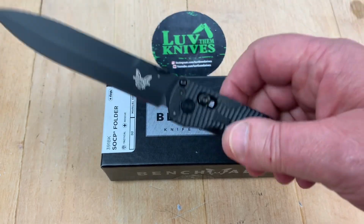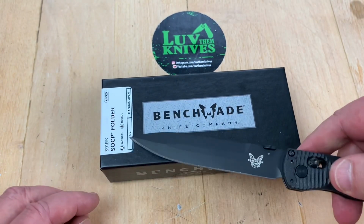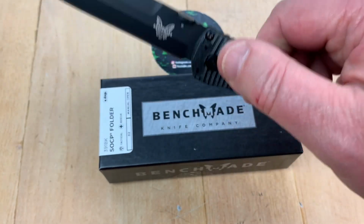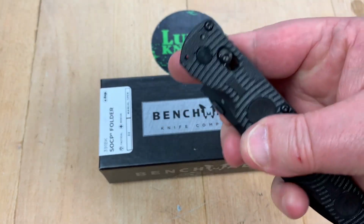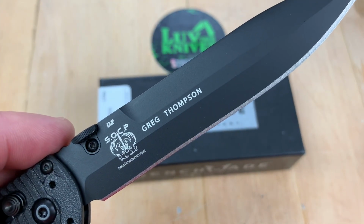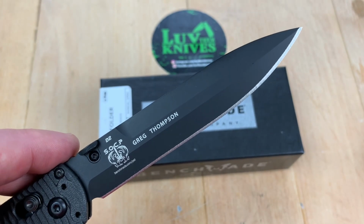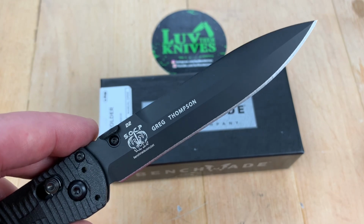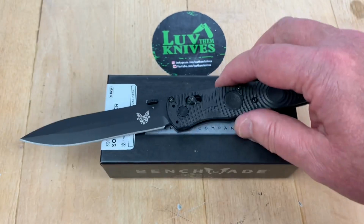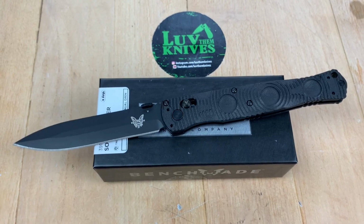Okay, Special Operations Combative Program, SOCP. You know, Greg Thompson design, and I think they got his information on the other side, right? And he's a hand-to-hand combat instructor, so I taught him everything he knows, of course, because I am the master, but never mind. I do enjoy the knife. It's cool. Now watch this. It's going to get smaller.